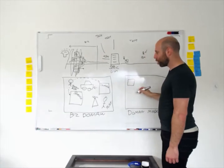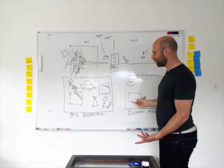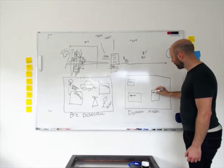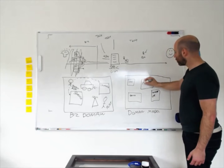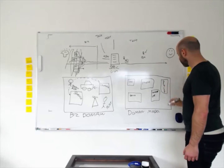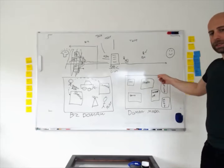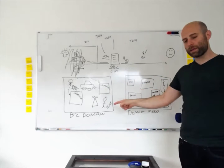You have a class called customer. You have a class, or a domain entity actually is the right thing, called a service. You have a domain entity called, like, I don't know, maybe connected car. You have a domain entity called model. You have a domain entity called dealer. And finally, you have agent. And so you can see there's a direct relation between the domain model and the business model. They're actually identical, and they should be identical.